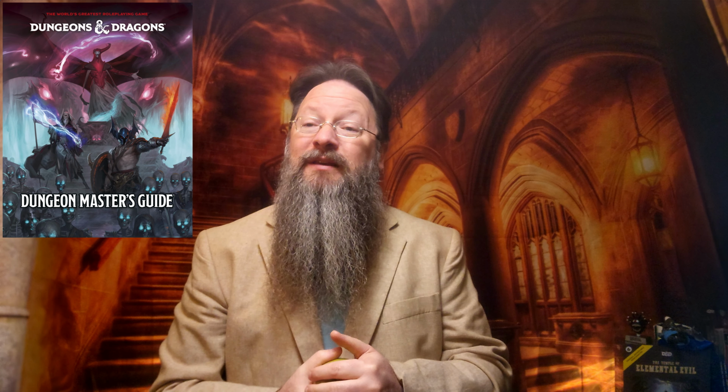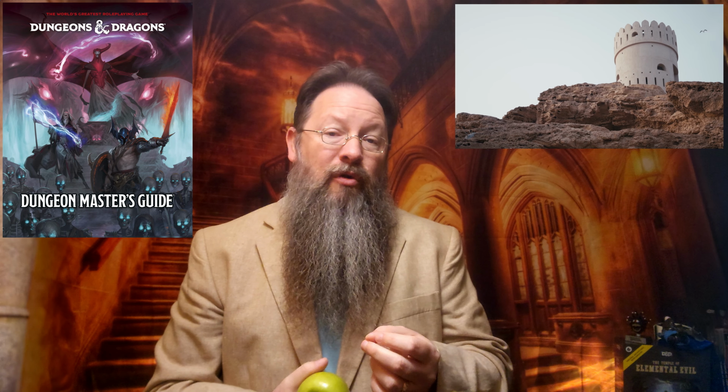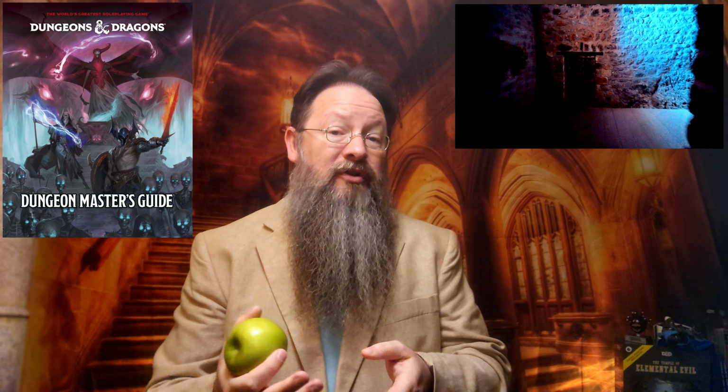In the new 2024 Dungeon Master's Guide, we're also going to get Bastions. These are more or less strongholds that are built by the players themselves. And I'm on the fence about this one. We've always had player-built strongholds, player-built castles, player-built dungeons, you name it, going back to the early days of the game. But it's never been something that has had a major set of rules associated with it.